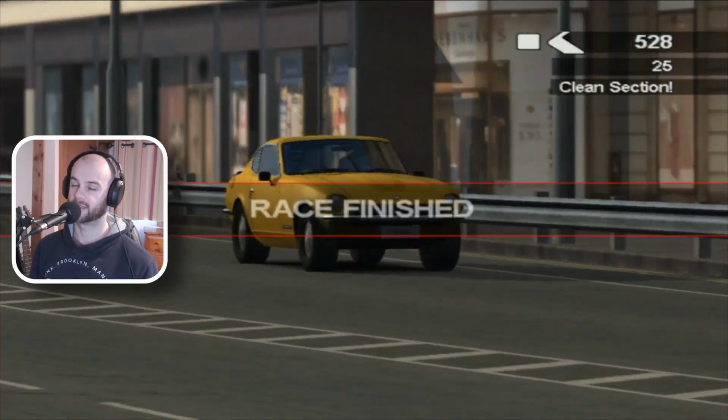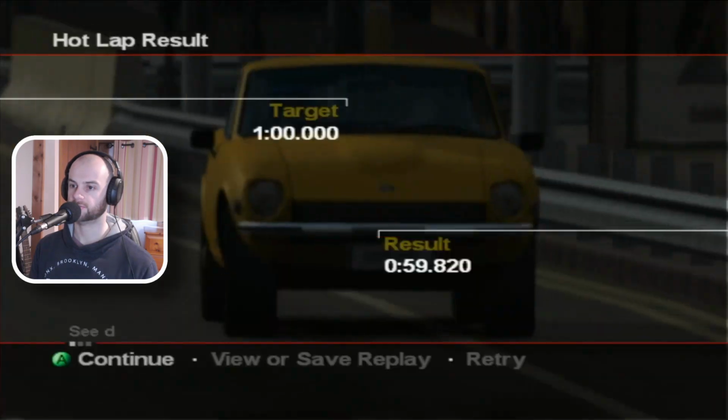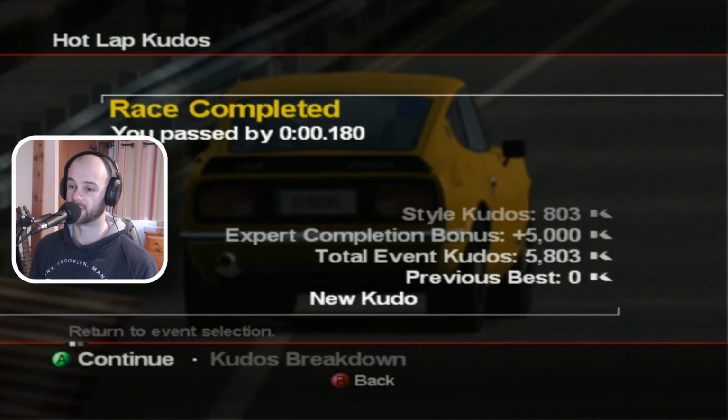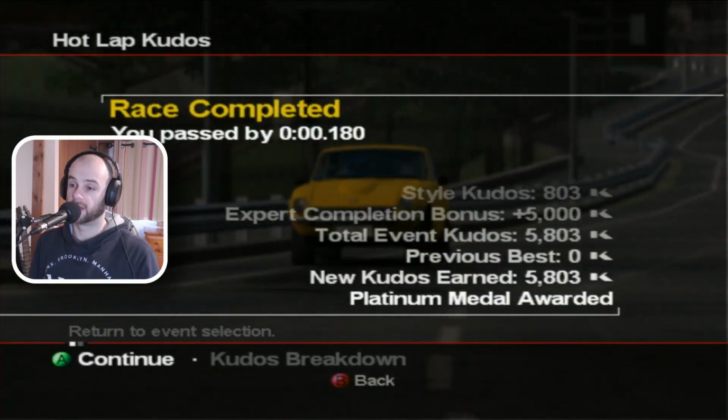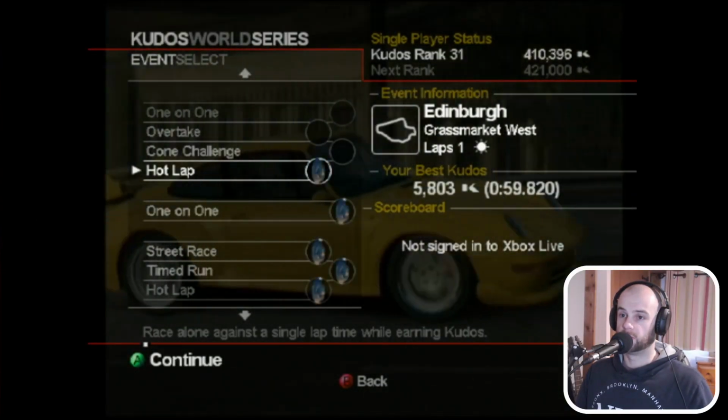59 point... I think that was probably an 8. It was high 7s or an 8. 8, yeah, 820. So that's just a 10th. Just under 2 tenths. Pretty damn close, but again, another hot lap in a pretty slow car in the class, which is pretty cool. So yeah, all but 2 can do platinum on that one.